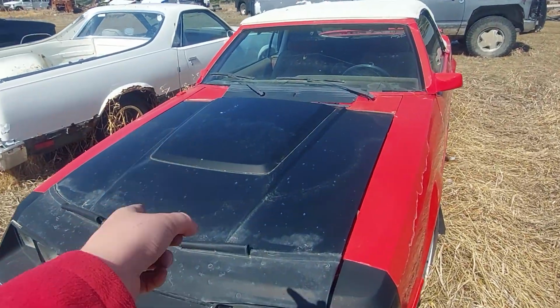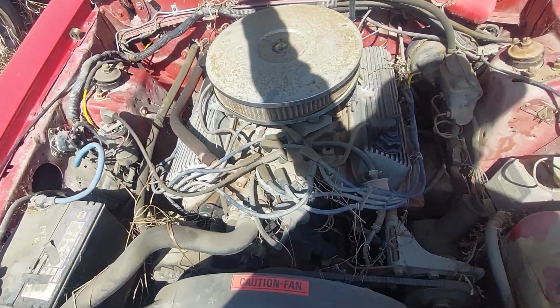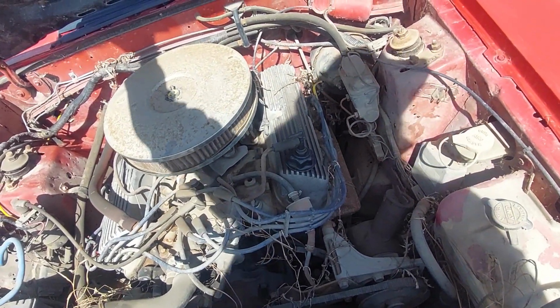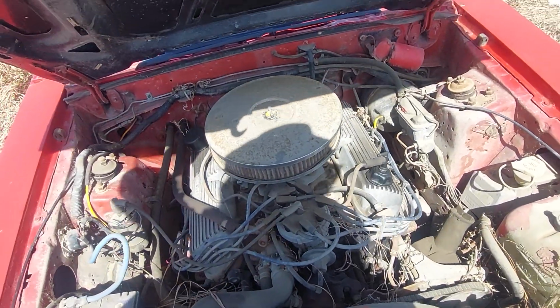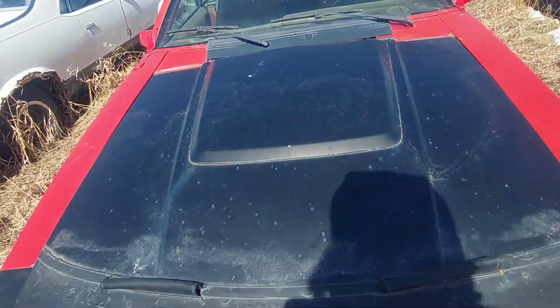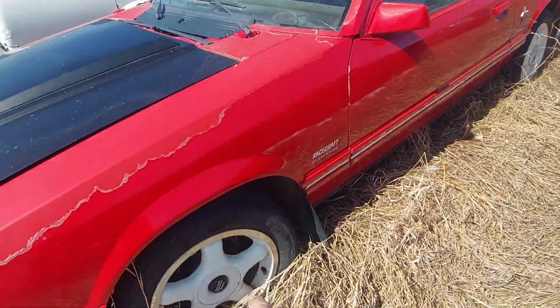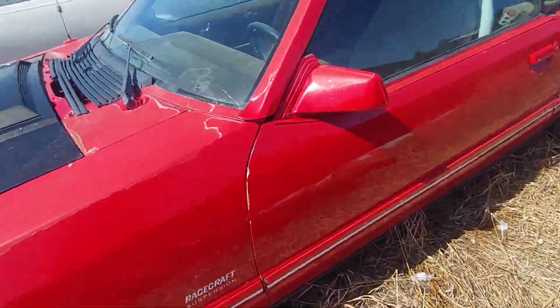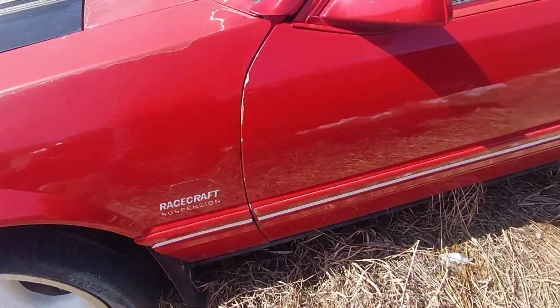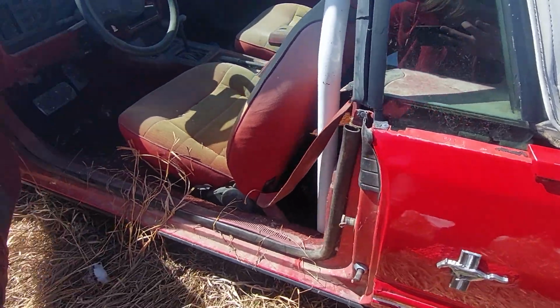The thing is, it's got a 302 under the hood, which you can see right here. It's got an Edelbrock carb on it. It's pretty awesome overall. I like it. This thing's actually not in that bad a shape. And something that's kind of cool about it, it is a convertible. It's got these American Racing wheels on it, and it says Racecraft suspension. So this one was built a little bit anyways.